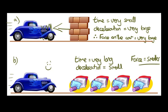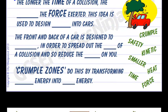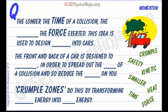So let's take this idea of the time of collision being very small, leading to lots of damage and injury, and the time of collision being very long, meaning that we get less injury and less damage. And we can design this into cars. So the longer the time of a collision, the smaller the force exerted. And this idea is used to design safety into cars. I hope that makes some sense now that we've considered those two cases.